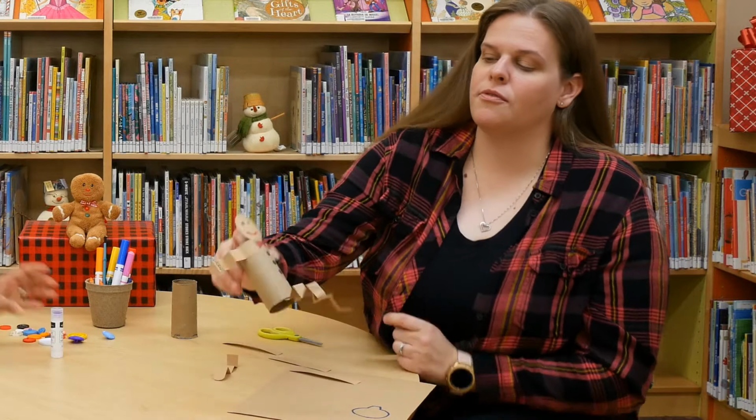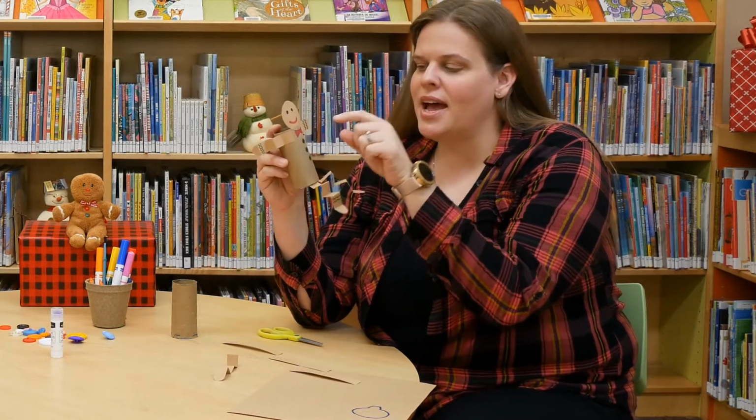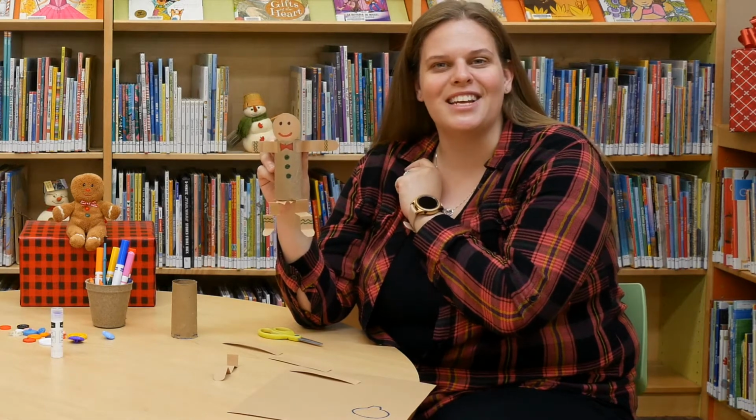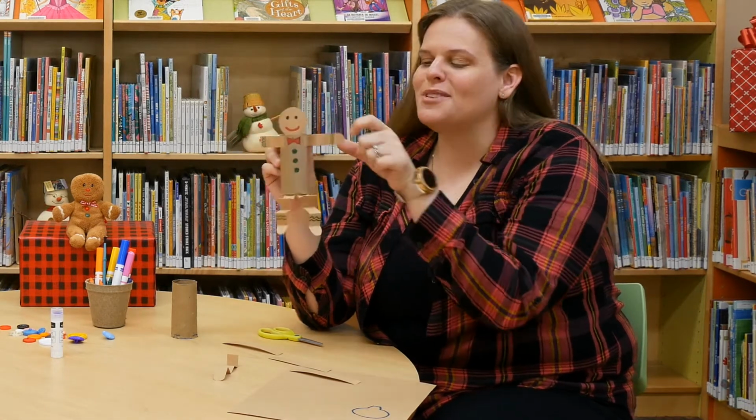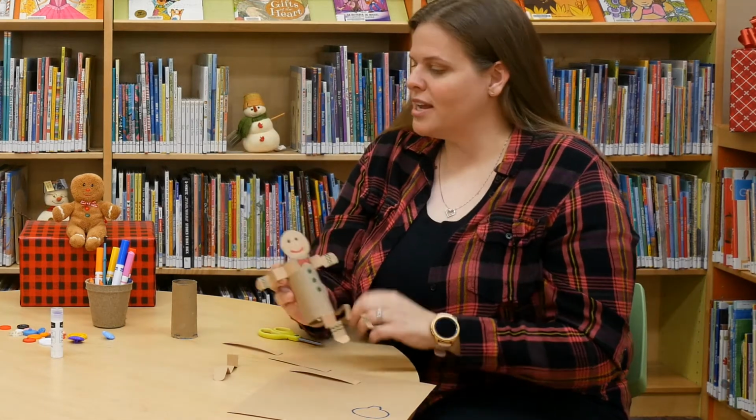And then for the face, I just drew eyes and a mouth, and I drew a little bow tie, and I drew some buttons. I just used markers, and then I made some little lines on his hands for decoration, and you can decorate them however you want. Miss Silvana, can you tell me about yours?